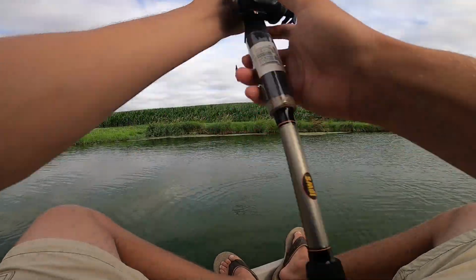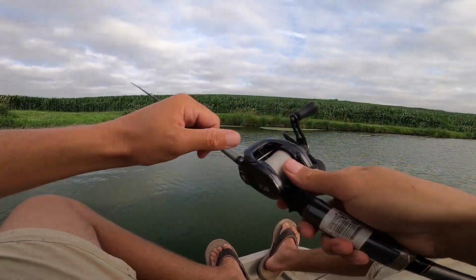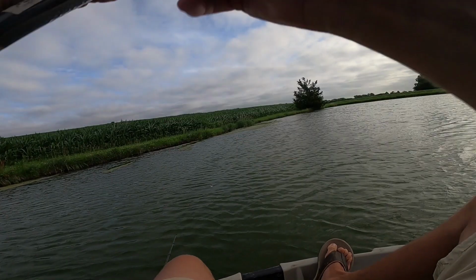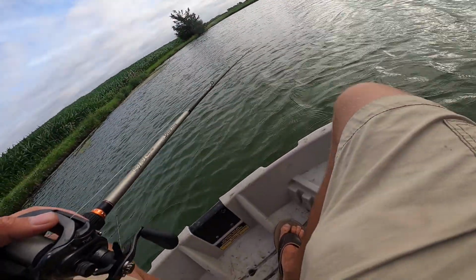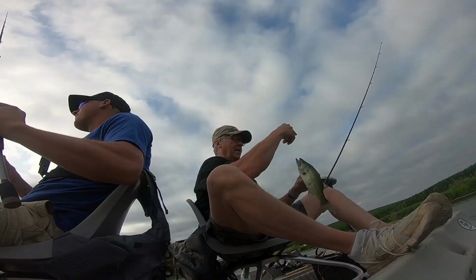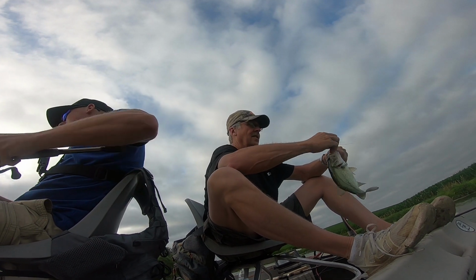Yeah, I'm looking at you. He was out here by this chunk of good grass. Right on the edge of it. Oh shoot. Got it off. You got one, Dad? Dad's got one and I missed one. See how it is.